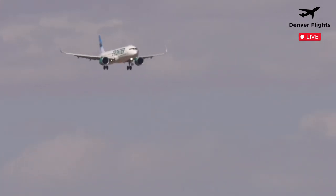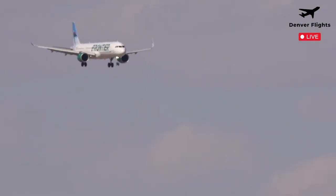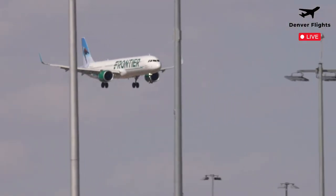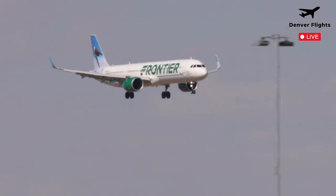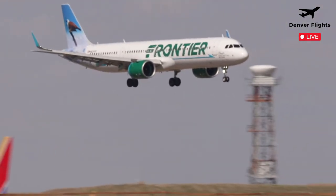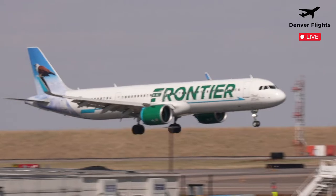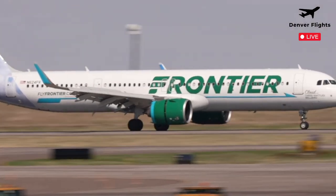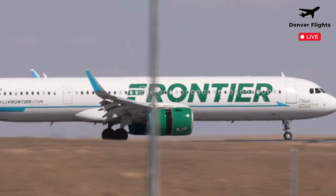Tower, hello, for flight 2262, RNAV Zulu. Flight 2262, Denver Tower, winds 17016, runway 16 right, clear to land. Oh, so gusty. 2515 on our radar, runway 17 left for takeoff.